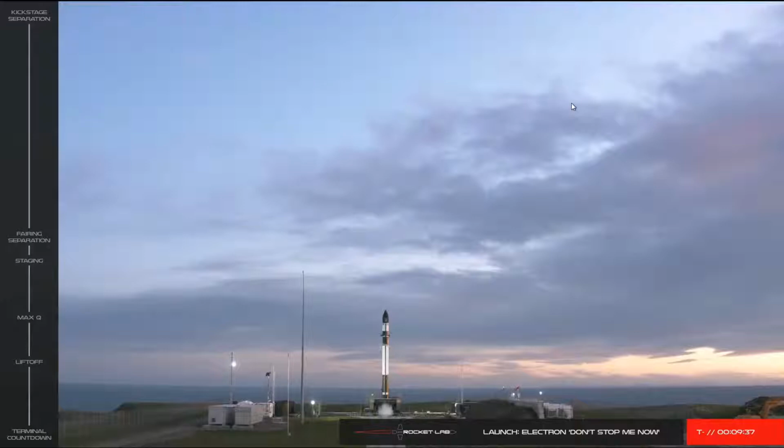Confirmed. GC, please enable ground high-speed logging and confirm. Yep. High-speed ground logging is enabled.